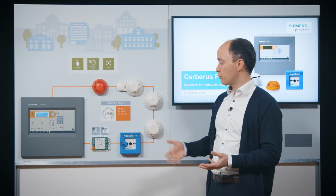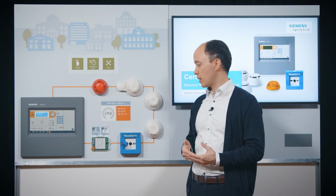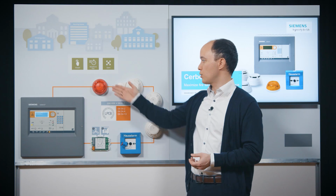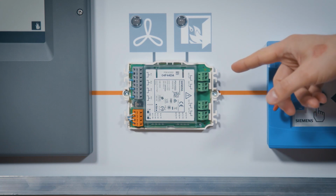Our detector range includes multiple different detectors depending on the requirements of your building and your rooms. So for example, we have here a multi-criteria detector that combines heat and smoke detection, but also a pure heat detector as well as a smoke detector. Now on top of that, we also offer our ASA detectors that combine normal detection with advanced signal analysis. On top of that, we of course also have a wide range of alarming and evacuation modules and peripherals that you can use. So for example, here you see our alarm sounder as well as our I/O module, which allows us to also talk to third-party systems.